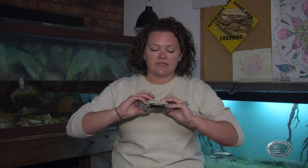So what will happen is on the back here is where it's going to open up, and they will actually move out of the shell and they'll be soft. When they're soft, though, they're very vulnerable to predation. So they need to have places that they can hide out and be safe. That's where our salt marshes come in. They have grasses along the bottom, they have soft mud, and they can cuddle down in there until they're hard enough to emerge and be safe again.